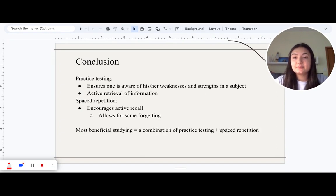Practice testing and spaced repetition are less commonly used by students, but are more effective and encourage learning and retention. Testing ensures that one is aware of which topics he or she understands, compared to topics that need to be further reviewed. Practice testing encourages the brain to actively retrieve information, in contrast to other strategies which only encourage rereading.